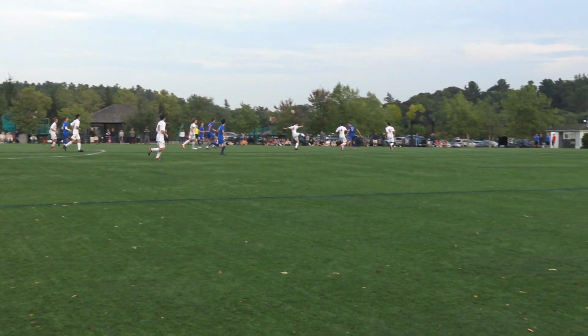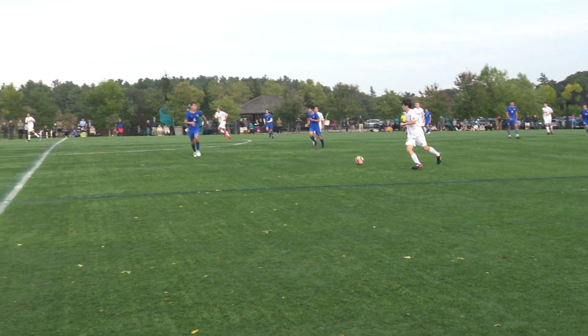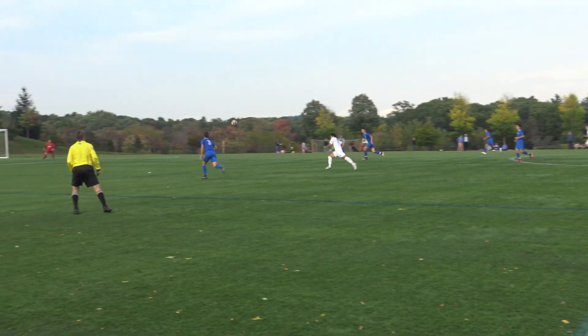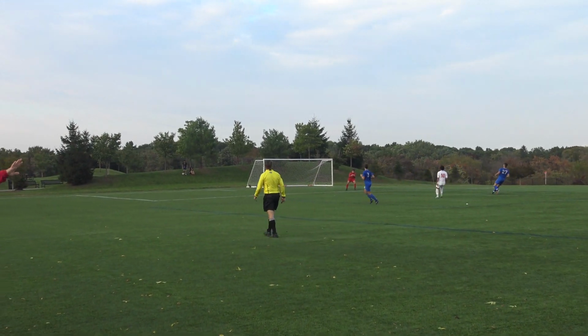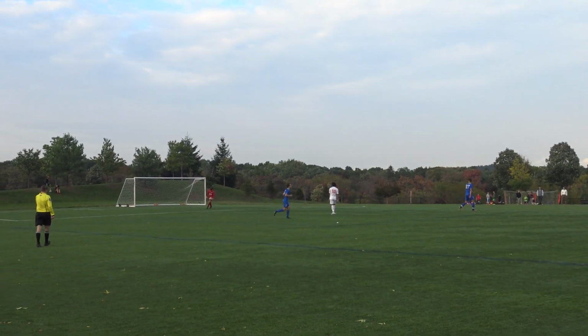Jacques off his chest. He tried to send ahead to Eric. 6 to the side to 18. You got to chase him. It goes to the middle of the field. Zach's going to get to it. With 2:30 left in the game.